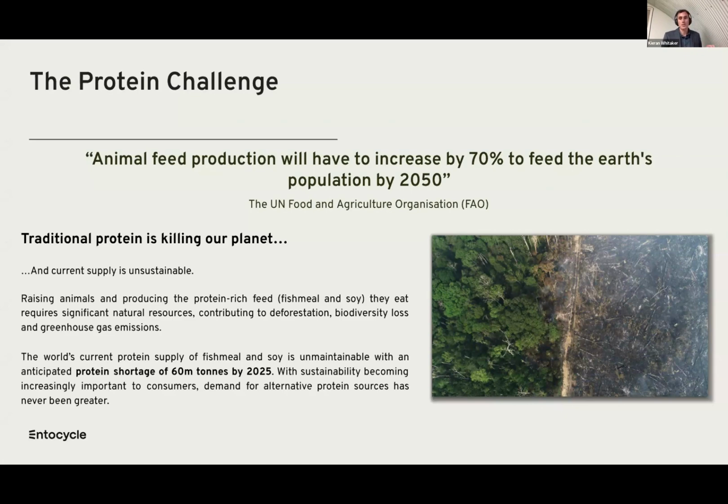Traditional protein is literally killing our planet. The largest cause of deforestation is producing soya. One of the largest and fastest causes of the emptying of the ocean is catching pelagic wild fish. At this moment in time, we're going to be about 60 million tons of protein short, and that's probably going to get larger as global shocks happen. One boat gets stuck in the Suez Canal, prices go up. The war in Ukraine raises wheat prices.